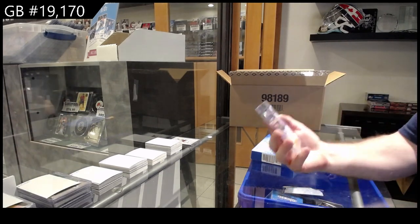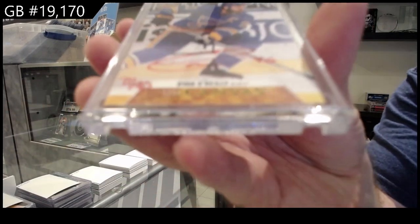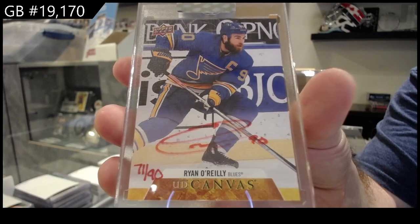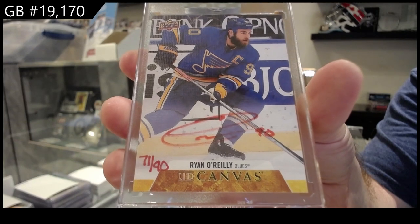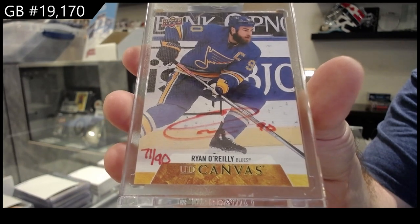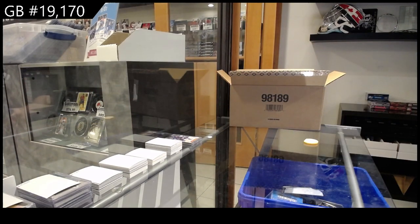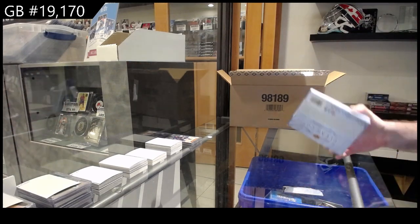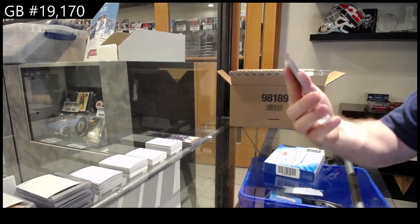Numbered to 90, Canvas auto for the Blues, Ryan O'Reilly. Numbered to 90, Ryan O'Reilly. Oh, too funny. That is now two Ryan O'Reillys tonight. I love this guy now. Well, we'll see how he does in the playoffs. Like, come on, he better perform. I expect insane things. For the Dallas Stars, Champs rookie auto of Kivaranta.